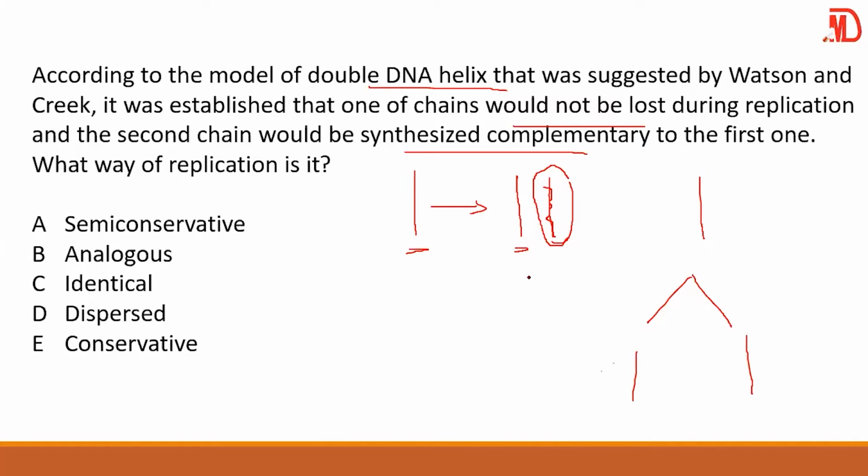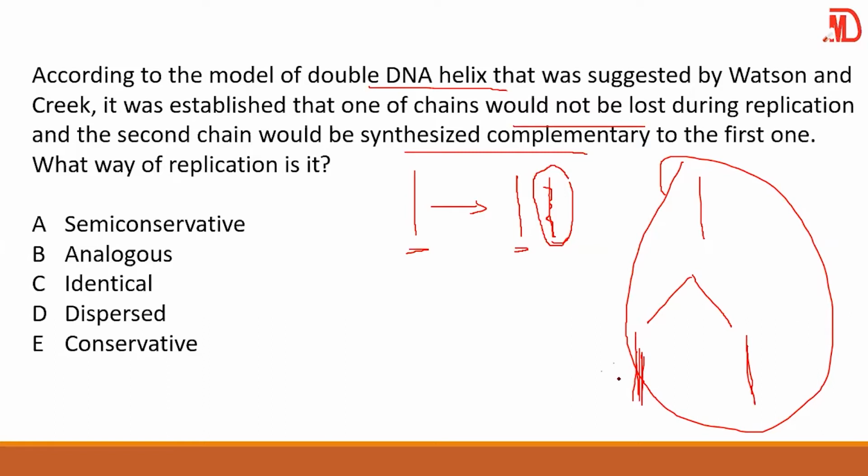Wait, what am I saying? They said one chain will not be lost during replication, and the second chain will be synthesized complementary to the first one. Guys, you're referring to this one. That means nothing will be lost. The daughter cells will be identical to the parent one, or they will have features of the parent one. So actually, this one is semi-conservative, not conservative. Semi means they complement the parent one. Because look at it: the first one will not be lost during replication, and the second one is complementary to the first one.